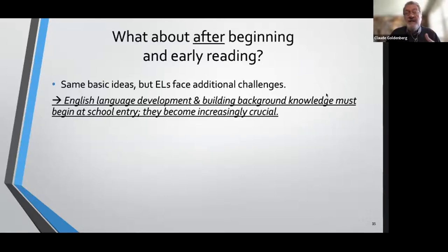One of the things that skeptics or opponents, let's say, of the science of reading like to say, particularly for English learners, is that, well, these science of reading people say first you have to teach them how to decode, and then you teach them comprehension, and then you teach them knowledge, and then you teach them things. That is absolutely untrue. And if anyone's doing that, they're not listening to the science of reading.